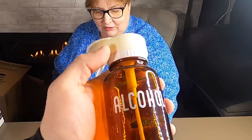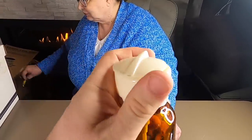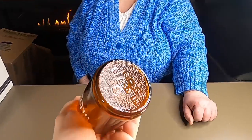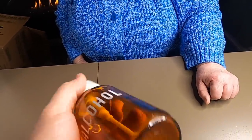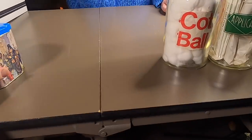Oh. Here's one for alcohol and has little holes to dab it on. Oh, but the bottle. I mean, this is glass, guys. That's a glass bottle for alcohol. Isn't that so cool? Look at that. Oh, it's got numbers on the back. Wow. Okay, let's show them again, because these are actually pretty neat.